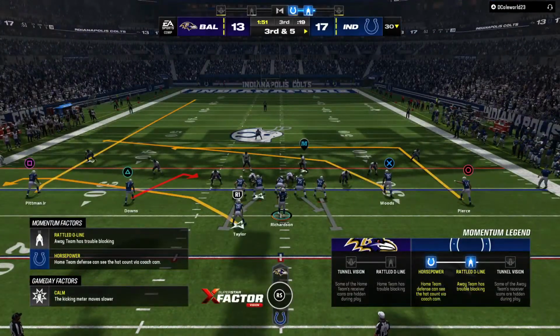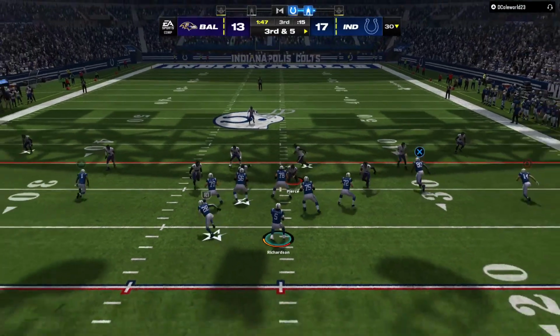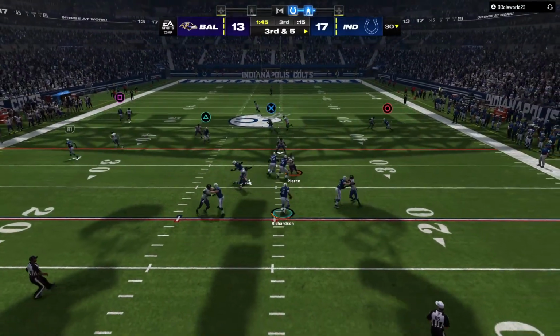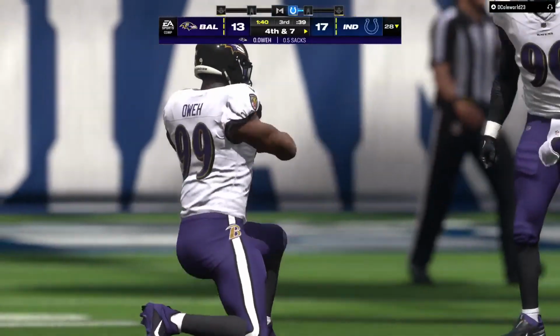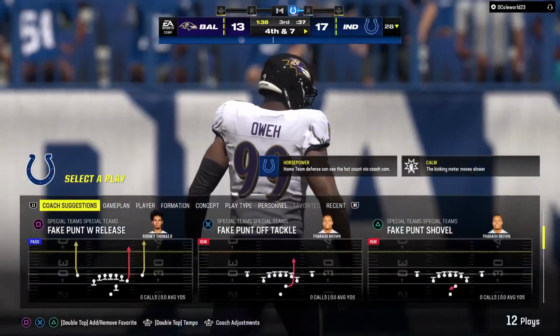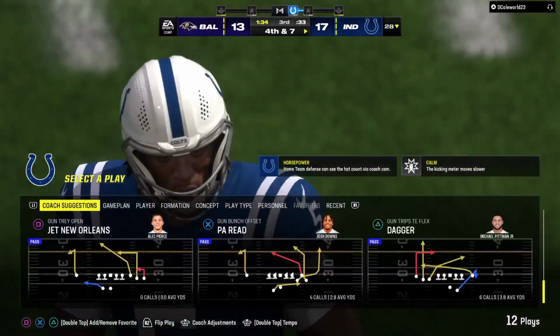The Ravens bring out an extra defensive back here on 3rd. From the shotgun, Richardson. Down. The Ravens able to get to him. Finally hauled down for the first time this game. Multiple defenders in there to drop him.